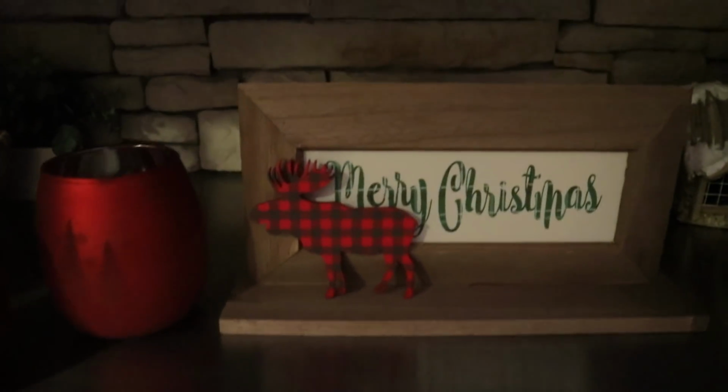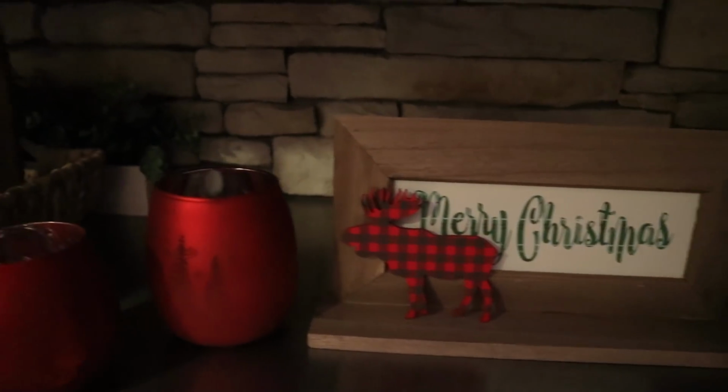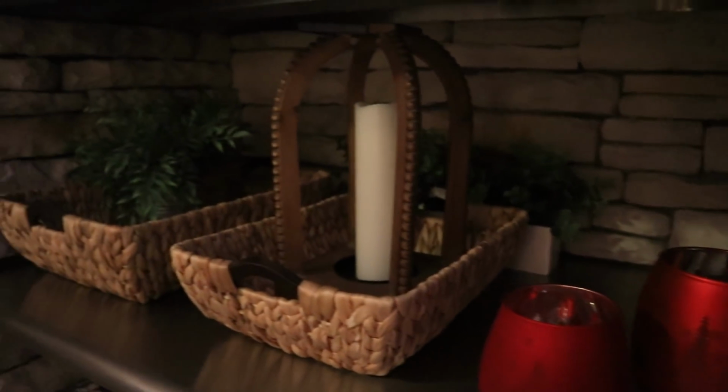Got some random Christmas snow houses there. And then we've got this piece that has the buffalo check moose. I think I got that from Hobby Lobby or Target, I'm not really sure. And then just some more everyday decor.